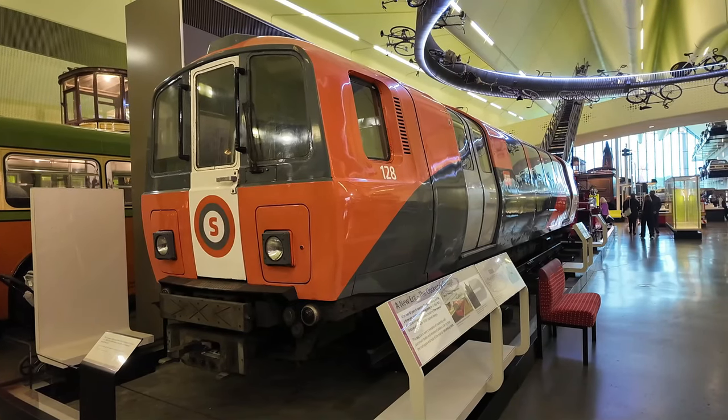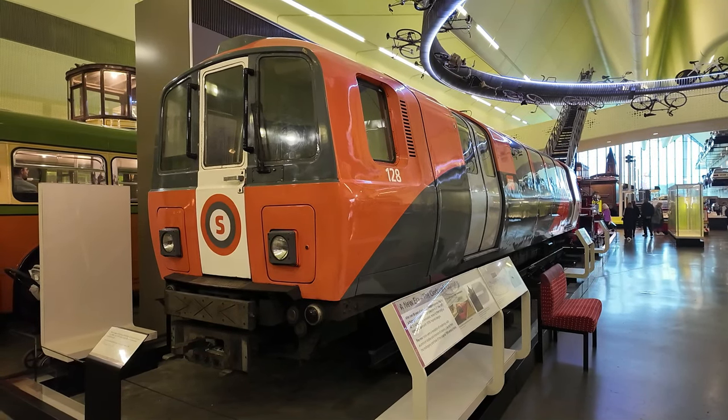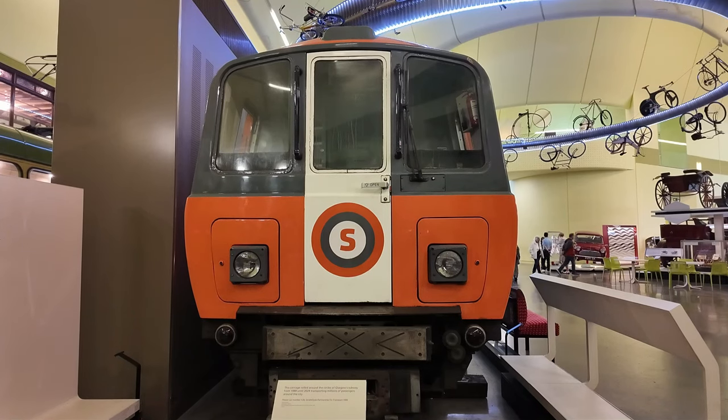And the reason why I came to the Riverside Museum is that right behind me there, that is one of the second generation Glasgow subway cars now on display at the Riverside Museum. That is number 128. And that's the only subway car that's going to be preserved. All the rest are gone for scrap.